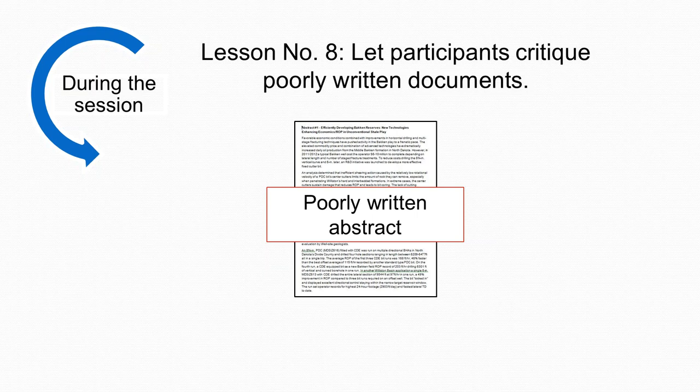And I also told them, by the way, that this particular abstract was produced by one of our competitors. That was all they needed. With great relish and enthusiasm, when they heard it was produced by one of our competitors, they began to mark the living daylights out of it, so to speak. And after giving them some time to do this, I would go around the room and ask, what mistakes or issues did you find?